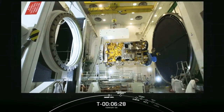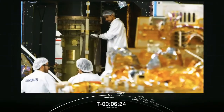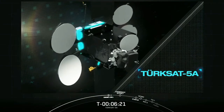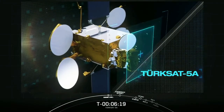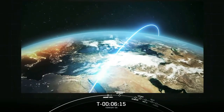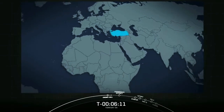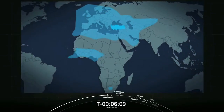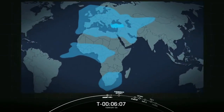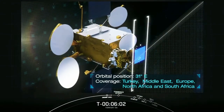Thanks to Airbus state-of-the-art technology, the most powerful satellite of the TurkSat fleet, TurkSat 5A, upon being operational with 10 kilowatts payload power, will be active across a wide area at the 31° east orbit covering Turkey, Europe, the Middle East, North Africa, Central and South Africa, as well as the Mediterranean and the Aegean Sea and the Black Sea.